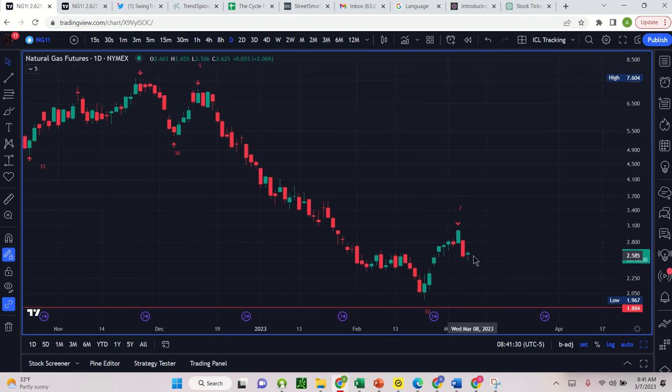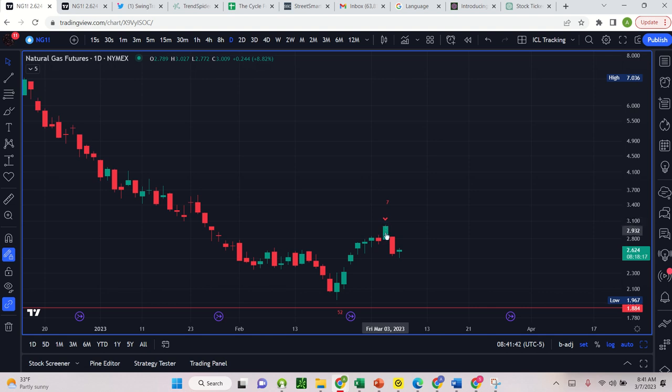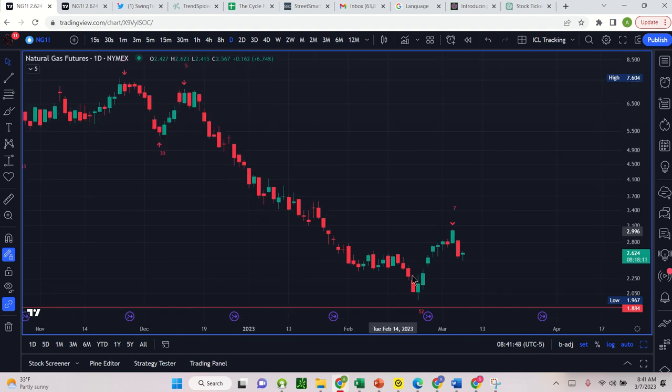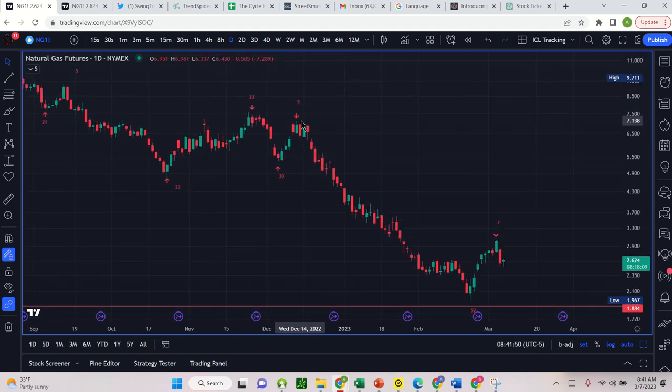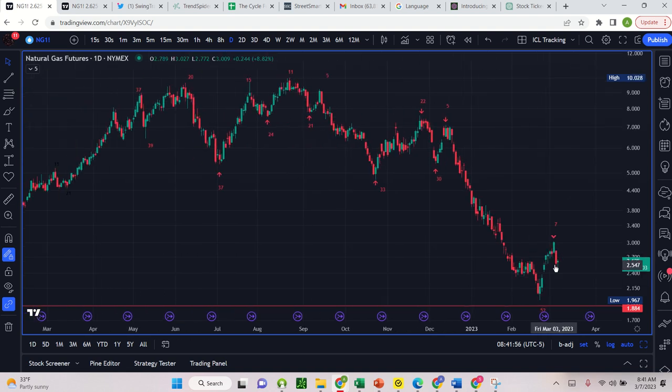Just try to understand, because we're at an important juncture here. It's possible, and I posted this on Twitter. Definitely take a look at the pinned comment if you're not following on Twitter. There's a link. It's very possible that day 7, I guess that was Friday, was our daily cycle high, the same way that this was our daily cycle high on day 5. But it could also be that this is just a little retracement, just like this was a little retracement.